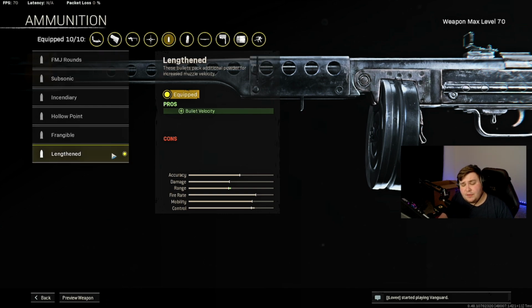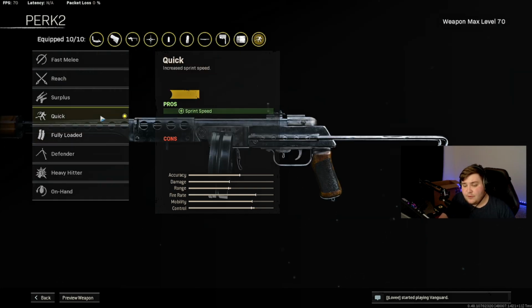For the ammunition type, we're going with the lengthened. For the rear grip, we're going with granular. And for the second perk, we're going with quick.